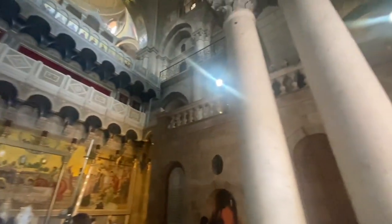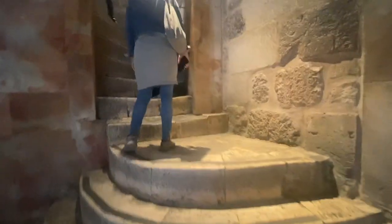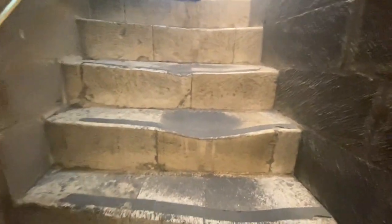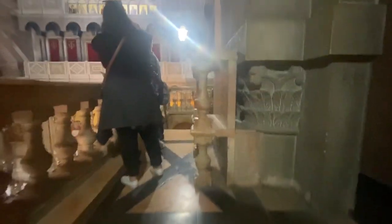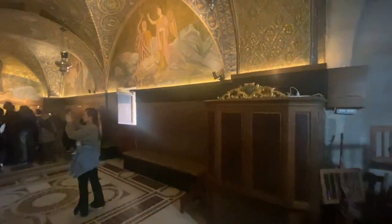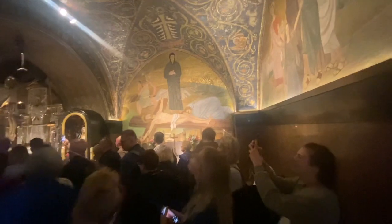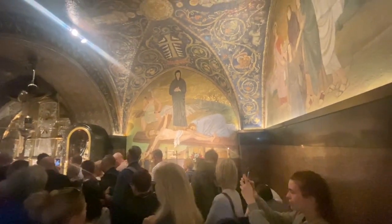We've entered the Church of the Holy Sepulchre. So our journey is going to continue up these stairs. This is the 10th station of the cross. This is where Jesus was stripped of his garments.